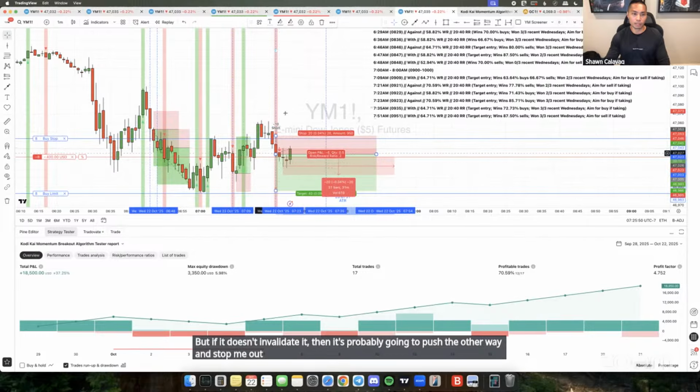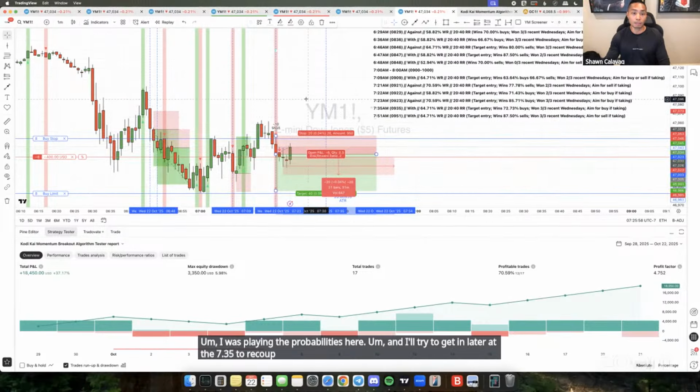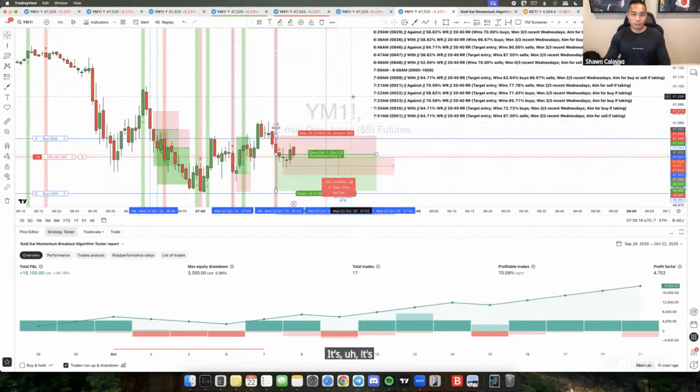But if it doesn't invalidate it, then it's probably going to push the other way and stop me out here. So again, if it stops me out, it's fine. I was playing the probabilities here. And I'll try to get in later at the 735 to recoup it if that becomes the case. But ideally, I don't want that to happen, of course. All right. I need price to get down here to invalidate these two right here, 22 and 23. Looks like we're kind of just stuck in this chop right now, unfortunately. It's going back and forth.